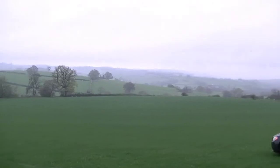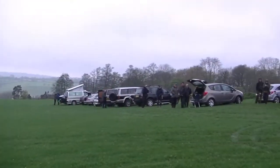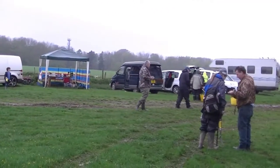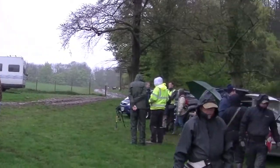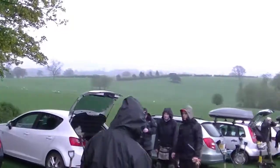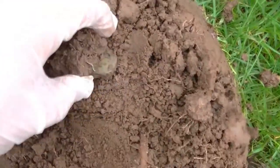We've arrived. Beautiful area again. Another good turnout, as always with the Clodhoppers. I'll get back to you if I find anything. Just started from the car there, very first positive signal.